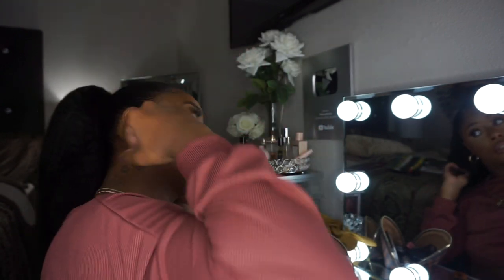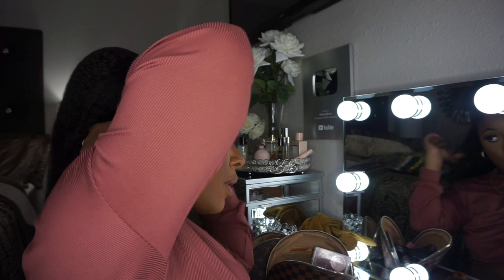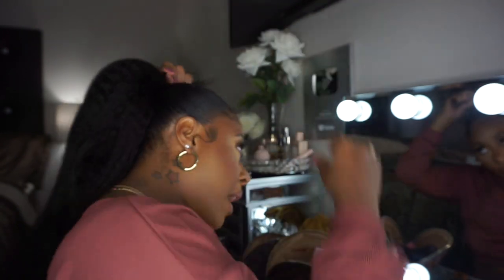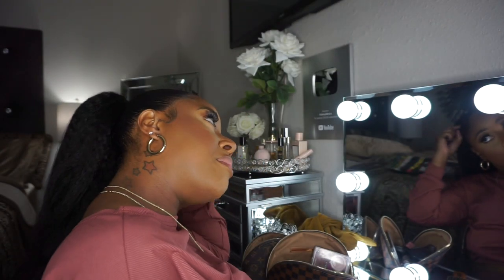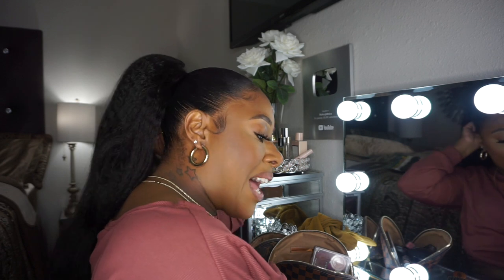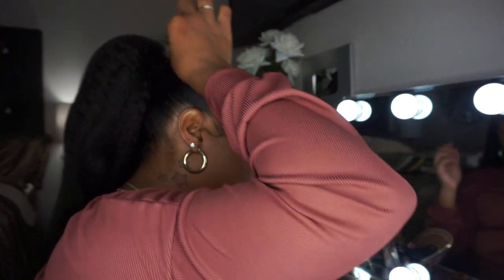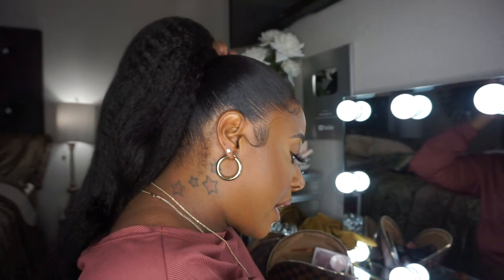This ponytail is super cute. Super cute. I like these, but like I said, I suggest you getting it longer. I've had a company send me a shorter one. I just could not get into that shorter one. It looked more like an afro puff than a ponytail, and I want to say it was like 18 inches, but it looked more like a puff.